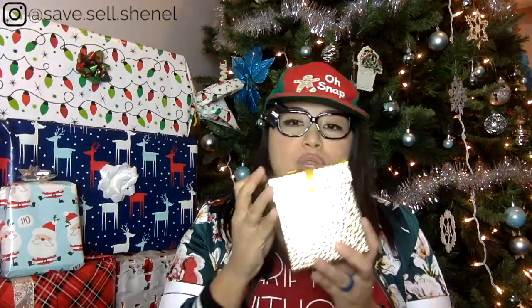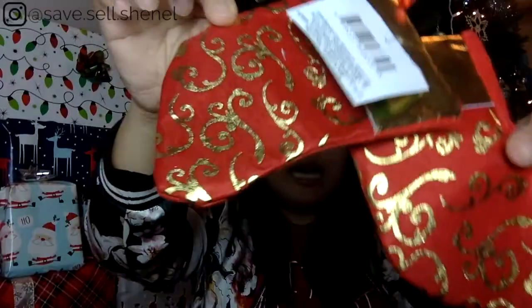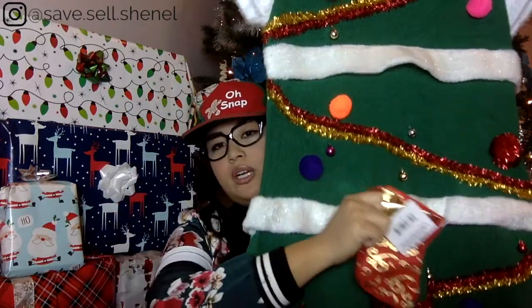And when it comes to these cute gold or red boxes, I also purchased these gold stockings. I love the details on them. I plan on adding them to the sweater just to add a little bit more ugly to the sweater, I guess you can call it. I bought some cute ones too, just very basic small ones, so as you're going up the tree, you'll have smaller stockings.